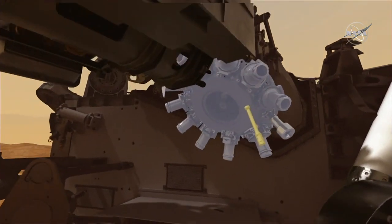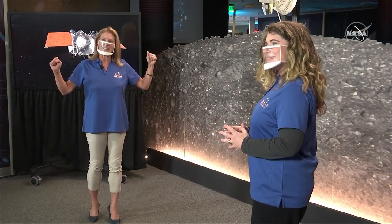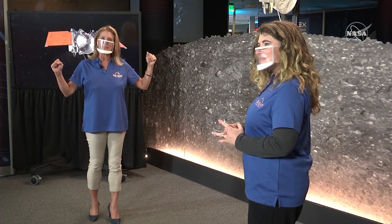OSIRIS-REx ops. OSIRIS-REx has begun moving the solar arrays to the Y-wing configuration to avoid possible contact with the surface during tag.